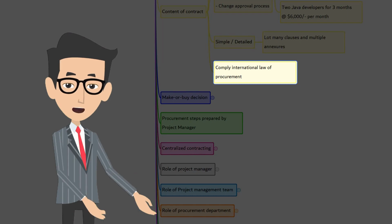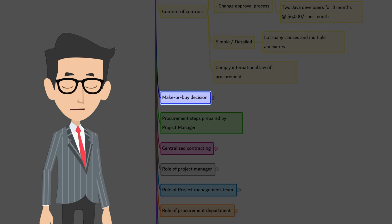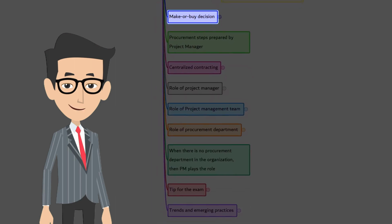Special attention should be given to the local law upon contracts and their enforceability. It must cover all the terms and conditions. Depending on the complexity, a contract document may have multiple appendices and/or annexures that cover every aspect of the procurement. Let's quickly understand the make or buy decision.